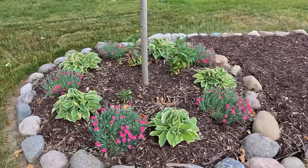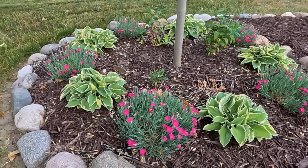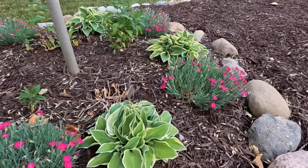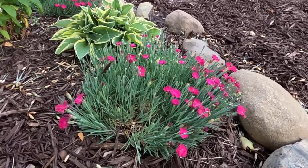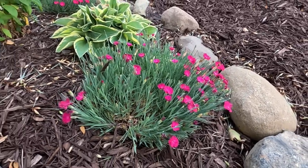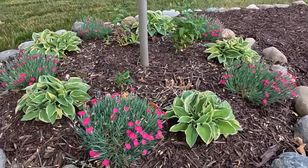Now, I did come through with these Paint the Town Magenta, and I trimmed all of the dead heads off of them. So you'll see there are still some stems that are there, but I cut all of the seed heads off of them, and that will hopefully continue to encourage them to bloom and just keep on producing flowers.